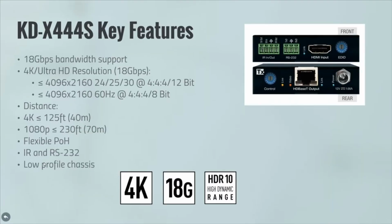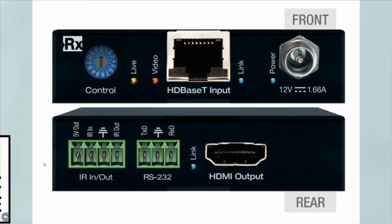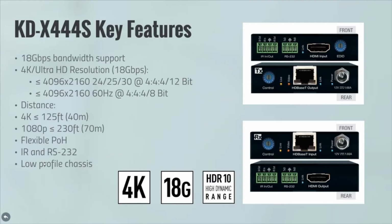Now, what other features are unique with the KDX444S is the flexible power over HD-Base-T. Both ends have power supply connections. However, only one power supply is included in the box, and that could be connected to either the transmitter or the receive unit.